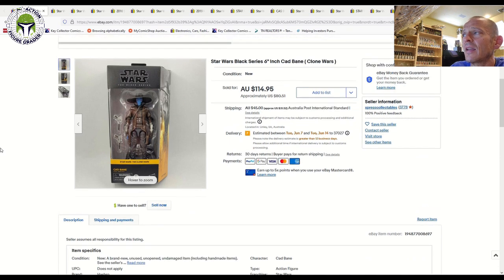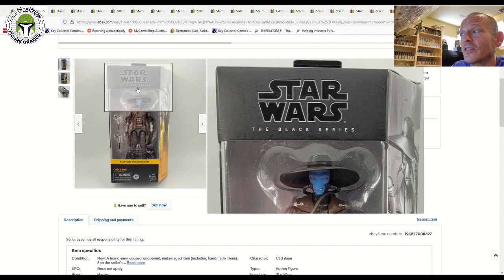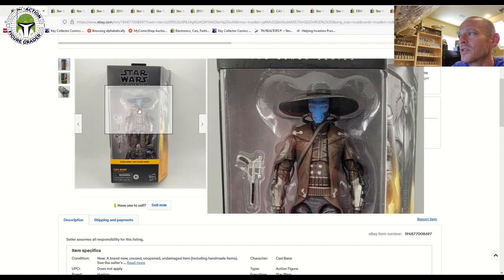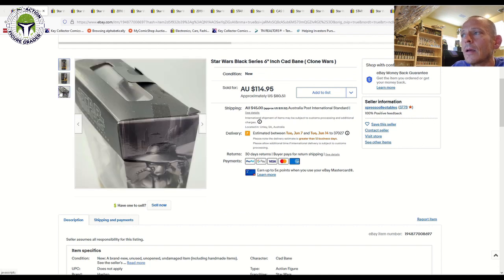Next up is Cad Bane, and again, I tried to include all kinds of different price points, but I was pretty surprised by this one. This is just the standard 6-inch Black Series Cad Bane, not the convention exclusive or the one that slides out with his little companion, but this is one I do have at AFA, surprisingly. I just love Cad Bane, and when I saw this one, I was like, you know what, I'm going to go ahead and pick that up. So I've got a collector grade version from Big Bad Toy Store at AFA right now, so hopefully we'll get that back later this summer.